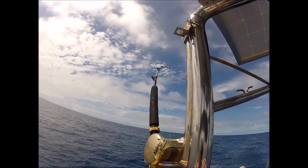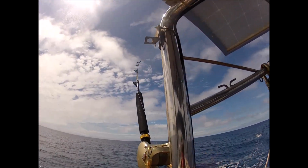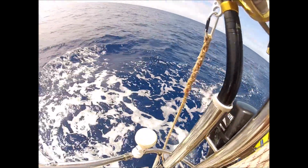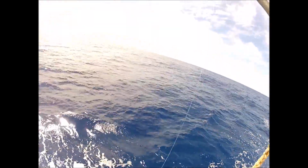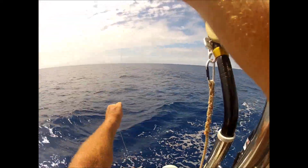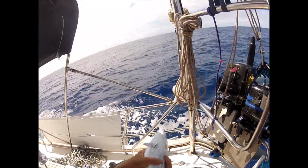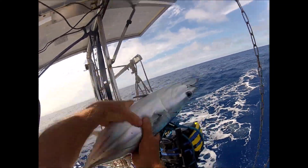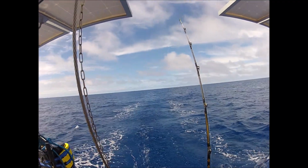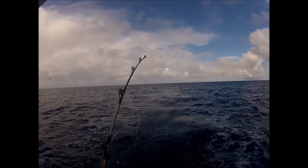In next to no time, the call went out, "Fish on!" as each rod loaded up with some fresh tuna. The first fish is a nice little chunky skipjack tuna, which was released unharmed. As I said before, 3 rods out, 3 fish on.